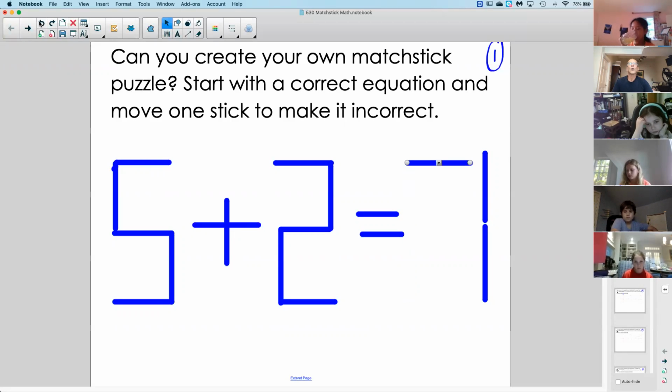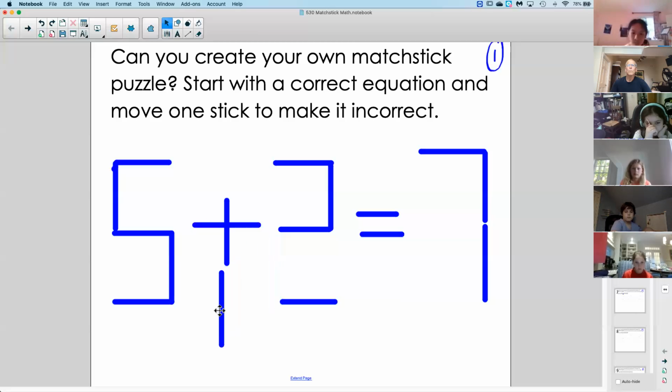No, I don't have one. Okay, Nick? You can take the bottom vertical of the 2. Yeah, that one, and then just put it on the other side. So it's 5 plus 3 equals 7. Totally agreed. Now, guys, I want to show you something.